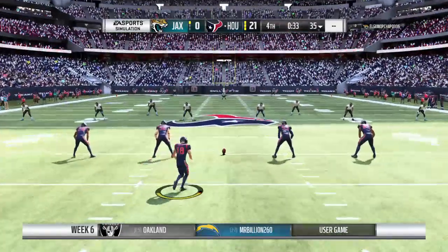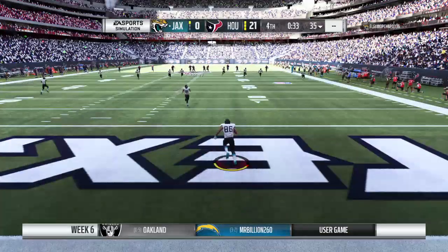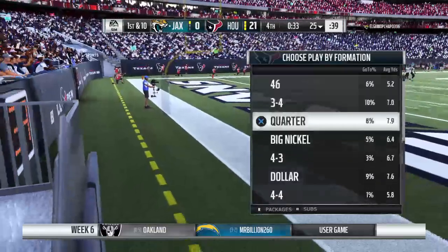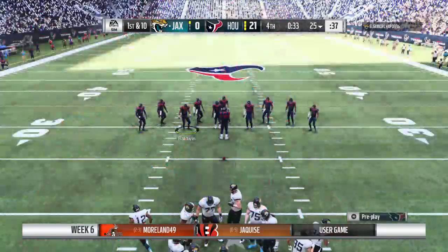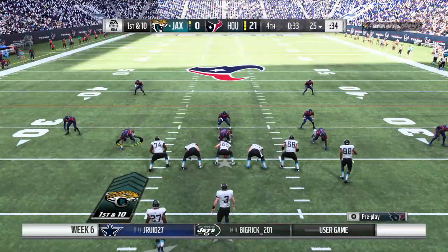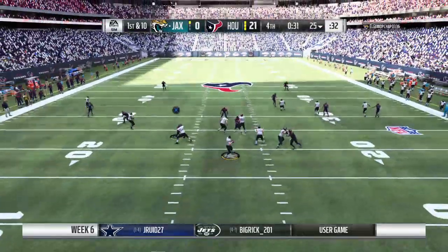Fairbairn now to kick this one away. And they will not get a chance to return this one as it's through the end zone for a touchback. The Jaguars getting set to go. They're down big here late. I don't know. You just one last drive here for pride. Some people like to do that.